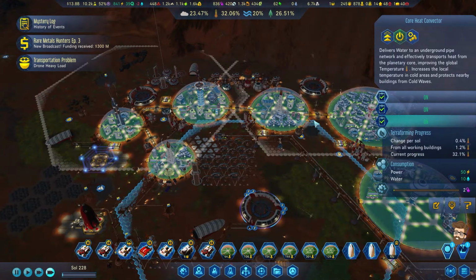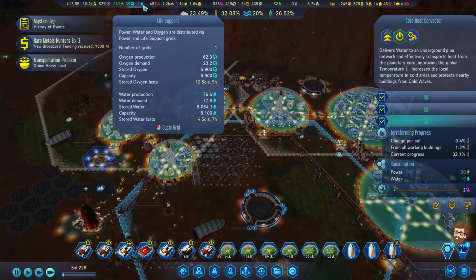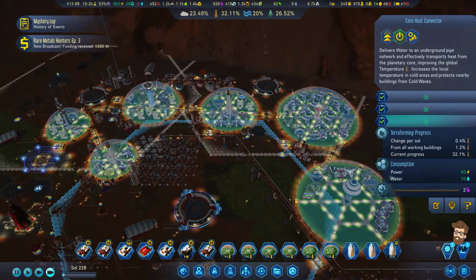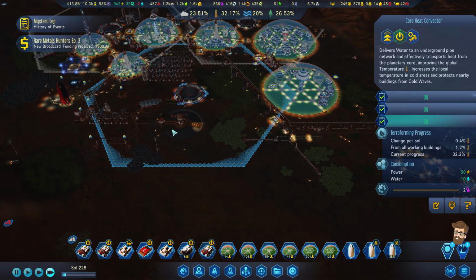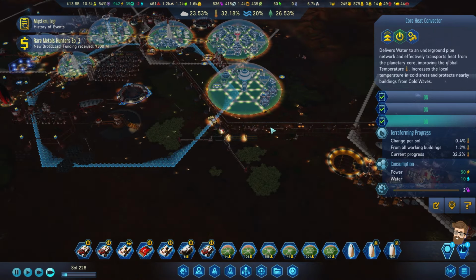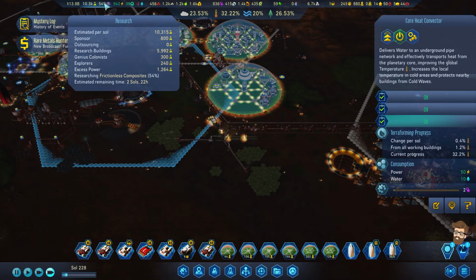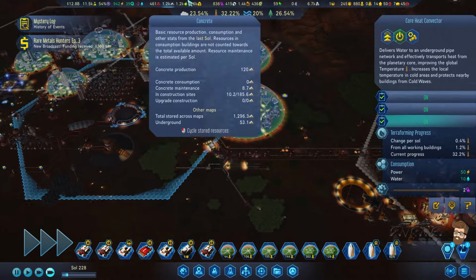In fact, you know what? I'm going to open a third one. Slight deficit on water, but I have 8,100 water stored. I should, keyword, be okay to utilize what I've got here. And if I need to, I can turn them off. It'll refill the tanks real fast. No, I would totally be fine. Vector pump. Also outsource again.